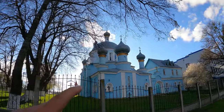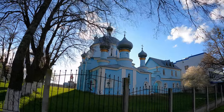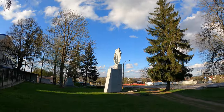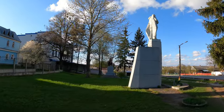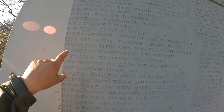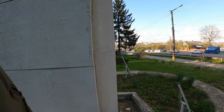There's one here, should be Orthodox, and then there's another one behind it that should be Catholic. So just something I thought I would stop and show you guys. There are literally hundreds, thousands of churches and memorials like this all over Ukraine. There's not enough time in a year to go through and do it, but you can see the names. We're the first village outside the city, and these are all the names of every soldier from this village that died. So, very cool, interesting stuff.